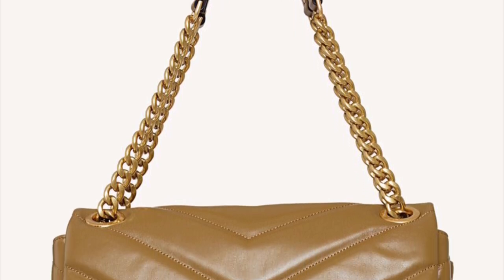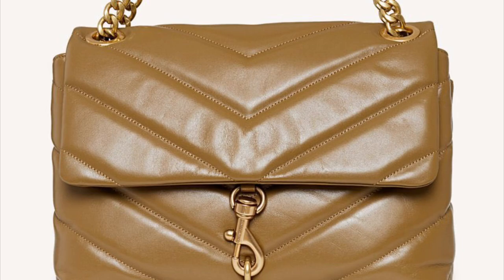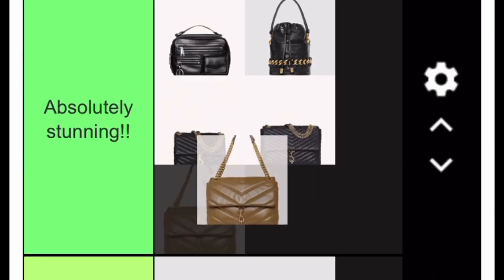But one that does have my heart currently, and this is the final bag on the Rebecca Minkoff ranked video, is the Edie Maxi Shoulder Bag. This is going right into A tier, my favorite bag on the list. Y'all know why. If you have been here for some time, you know exactly what this bag looks like to me. It looks like the Yves Saint Laurent, the YSL Lulu Puffer. It looks like an amazing Lulu Puffer dupe, and I would love to have this, honestly. I think it's sickening, especially with the chain and everything. Gorgeous bag, A tier, absolutely stunning. I could talk about this bag for a while. Let's just say that. It is sickening.